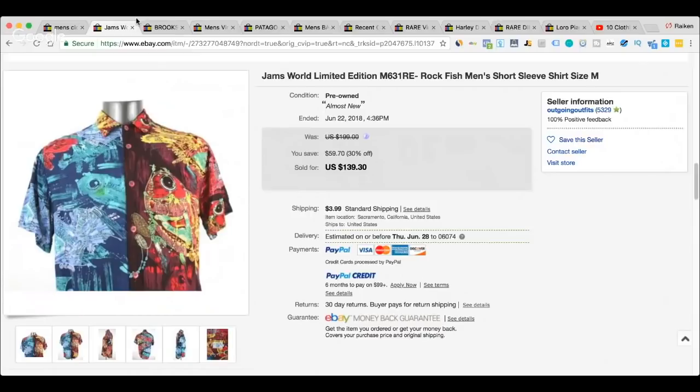They're crazy. They're funky. They're weird. They're odd. They're unique. And those are the types of clothing items that sell really well. Jams World is a crazy brand. You're not going to find it all the time. I might've found it 6 or 7 times over the last 3 or 4 years. Actually, it's been like 5 or 6 years. Time's flying, right? But it's out there.